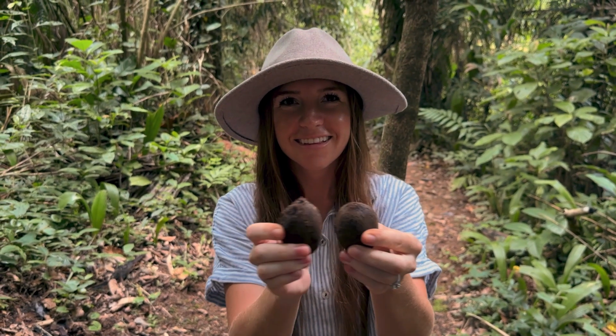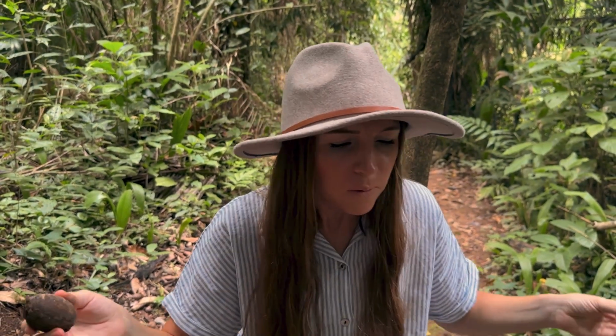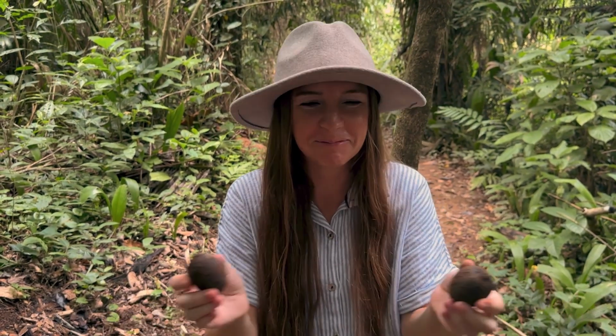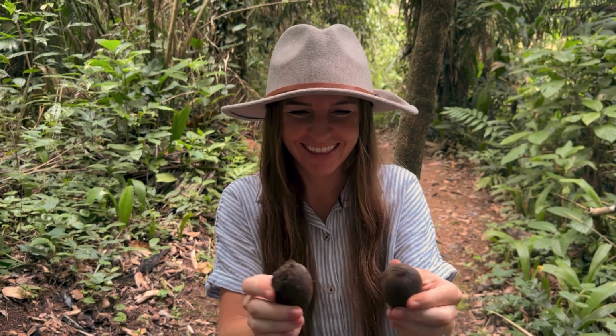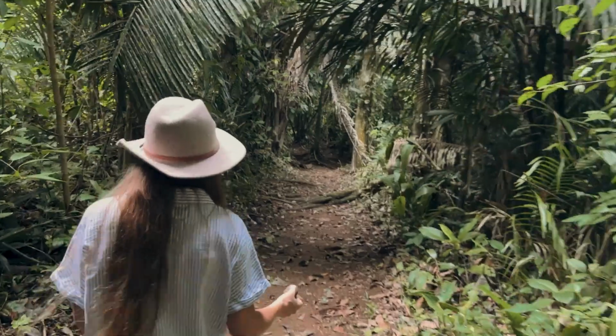Ooh, you can make some musical instruments. It seriously sounds like you're hitting rocks together. Yeah, it does. It's so cool. Love it.